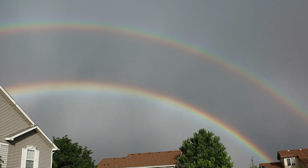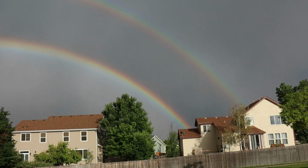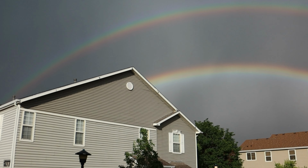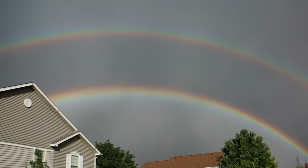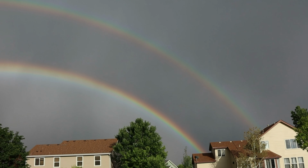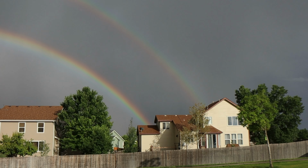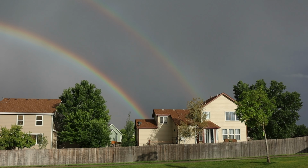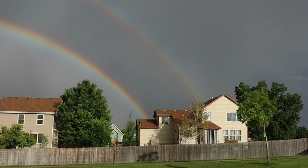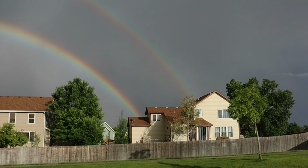Huh. It's almost like something's been painted across the sky inside of a rainbow, inside of two rainbows. Wow. I'm not sure if the camera's picking up, but this rainbow is very brightly colored on either side of the dark section. That is amazing. I've just never seen one so bright. It's almost like I'm looking at a video screen.